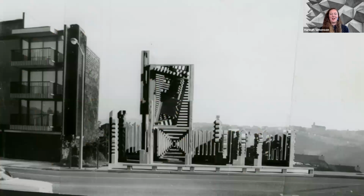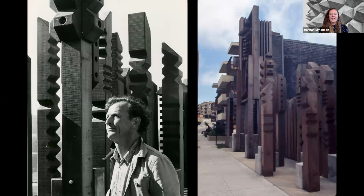I just love that in Novak's home studio, you could see the models of the safety wall in the window there. Here's the finalized design. This is kind of a pre-Photoshop montage of the scale model. You can see the sculpture is abstract, modernist, and really picks up on the local material palette using untreated redwood. The Eichler homes would be down the hill just behind where the model is.